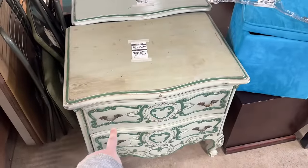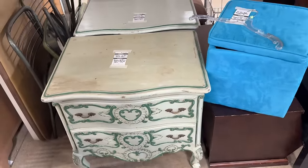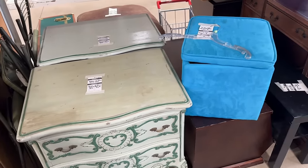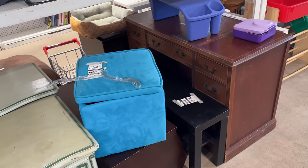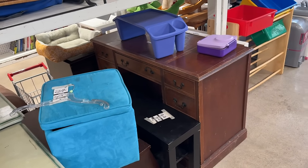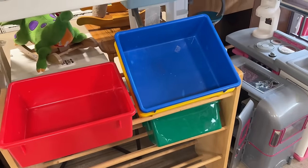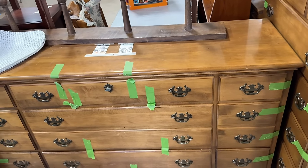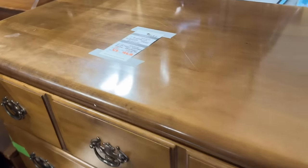Okay, we saw these from the backside over there. I can't tell. I think someone DIY'd that paint on them. They are cute, but $35, terrible. Could be worse. They have $2.50 on this one. And $1.50 on this one.